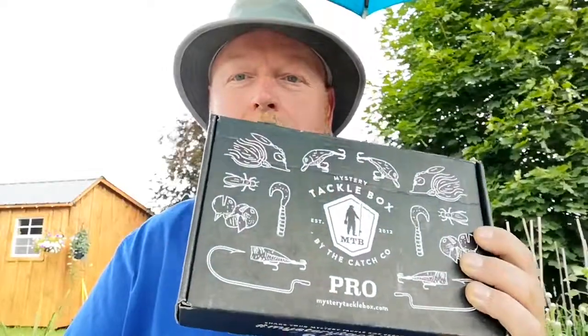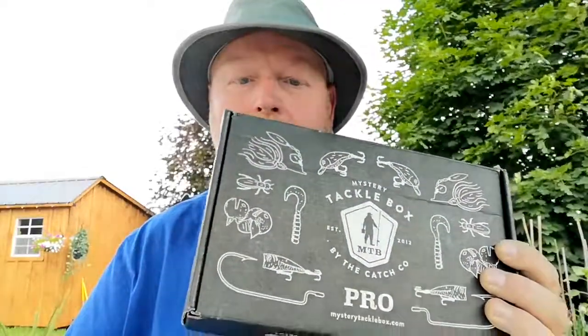So, on this episode, my daughters gave me a gift for Father's Day. They actually bought me a subscription to Mystery Tackle Box. So, of course, they used my credit card, but hey, something I was interested in, and I did get the first box in the mail, so I'm going to open that and show you what's inside.